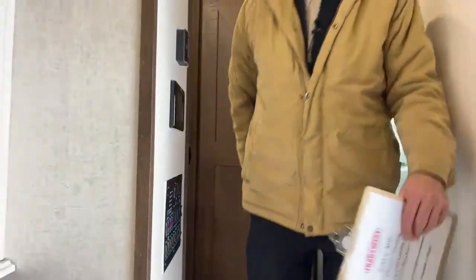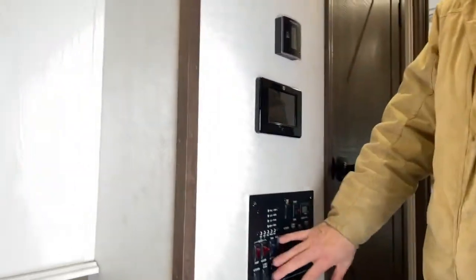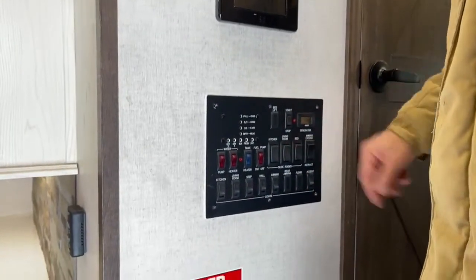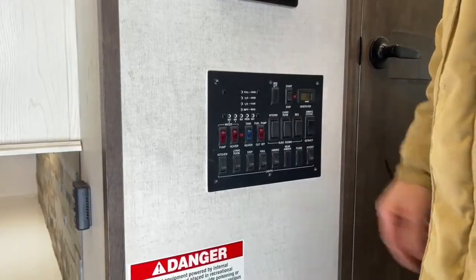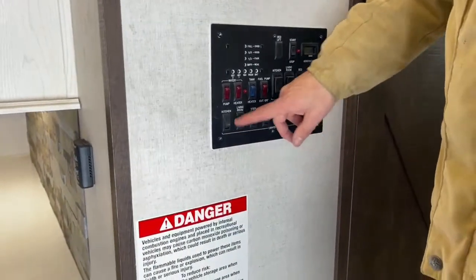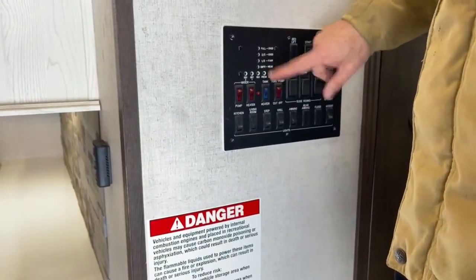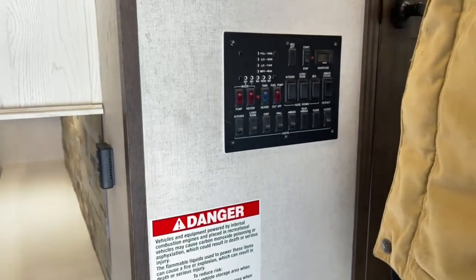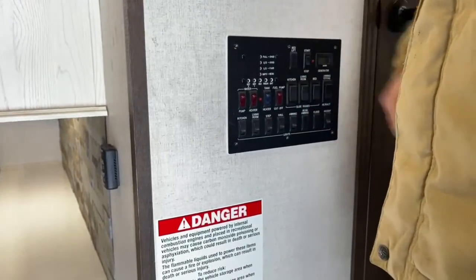I'll stop here. This is kind of the brain of the outfit here. You've got analog switches here, so you can turn lights on. Here are your slide buttons. You do have an awning extend. Your accent lighting down below the kitchen there. All your hall lights, step lights, all that good stuff. You can also check your tanks right here. You have a tank heater on this guy. So not only is it insulated, you've also got heat blankets on your tank, so you're not going to freeze.